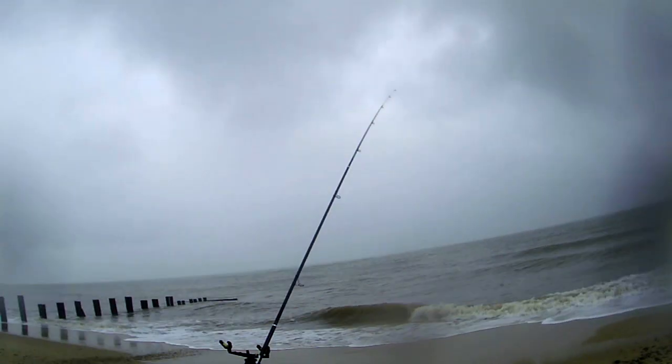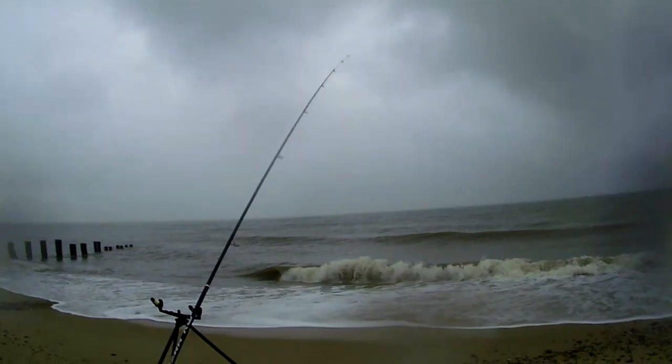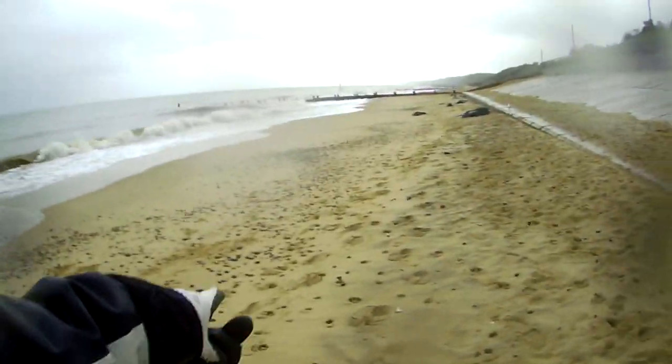I don't know what the tides relate to. I think it's only like a 2.5 meter tide. I'm not 100% certain, but I don't know what that relates to coming up on the beach. I think we've got tide marks to here, but it could come up to here. So she'll have to wait and see. There's not been a lot of filming, not been a lot doing, only some small fish.